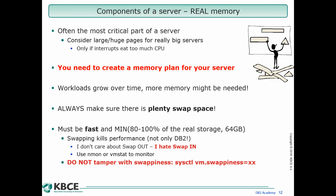There is a new trend going on that you can have huge pages, but to the outside world, you still mimic as if it's 4K pages. So be aware that that exists, and make sure that you are actually making the right choices. I would say don't enable huge pages unless you have a CPU problem because of hardware interrupts.